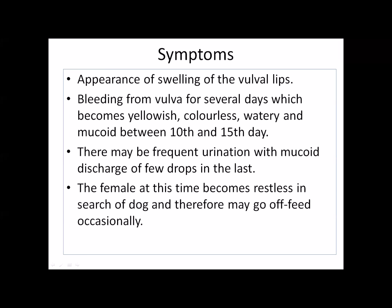So, what are the symptoms of estrus? In proestrus, there is a clear indication: the appearance of blood itself is sufficient. During estrus, the acceptance of the male itself is an apparent symptom, but when there is an absence of male, you can see the swelling of the vulval lips. Bleeding from the vulva, which was happening earlier, will gradually become yellowish and followed by colorless. It becomes more watery and mucoid, whereas earlier it was a blood discharge.